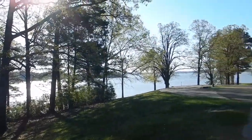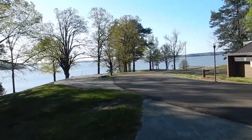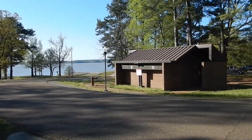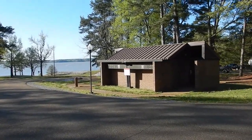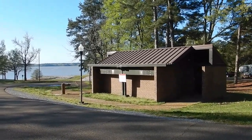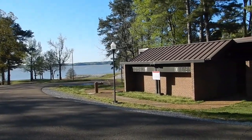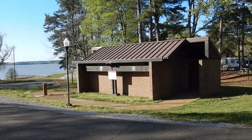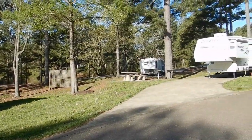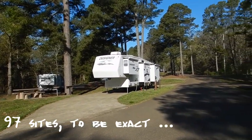There's several loops here. Every one of them looks to have full hookups. There is also a bathhouse here, but this one only has bathrooms. And it is heated, which is good. A lot of the COEs don't have heat in the bathrooms, but this one does. The showers are located at the top of the loop here. There are almost 100 sites here.